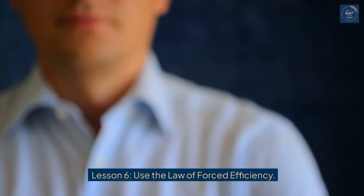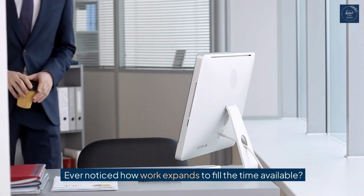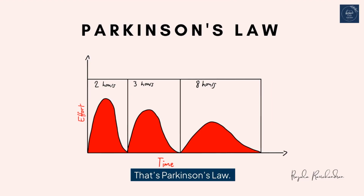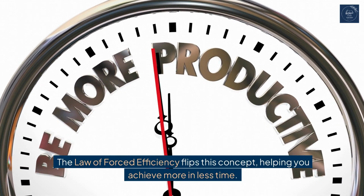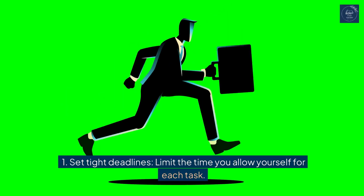Lesson 6. Use the law of forced efficiency. Ever noticed how work expands to fill the time available? That's Parkinson's law. The law of forced efficiency flips this concept, helping you achieve more in less time. Let's explore how. 1. Set tight deadlines.